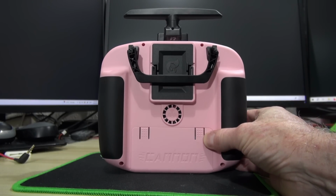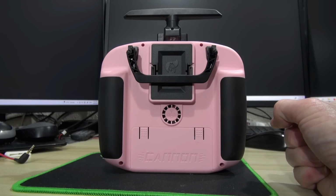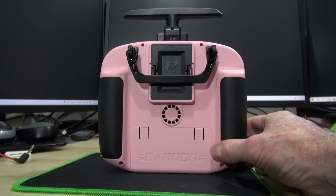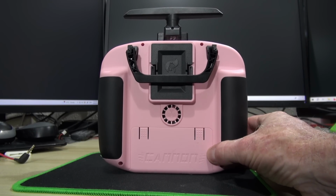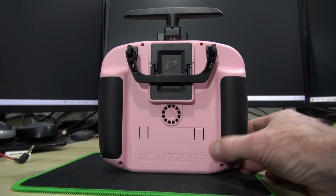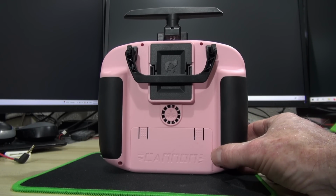I have no idea. Oh, it does have a little fan. 1 watt ELRS. So the little fan will keep things cool inside. Although I'm always a bit skeptical about little fans because sometimes they get noisy and sometimes they don't work. Little fans are notoriously unreliable. So that's a feature. It could also be in the longer term a bit of a drawback. You may have to replace that.